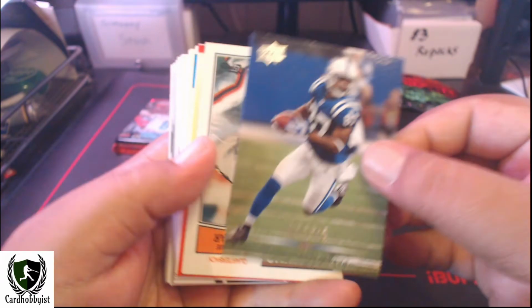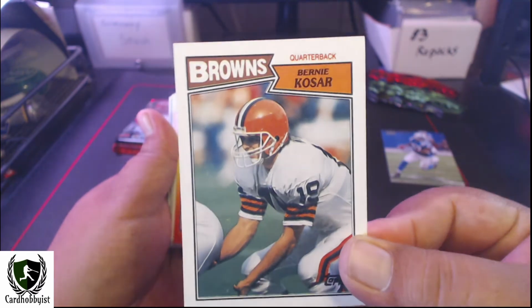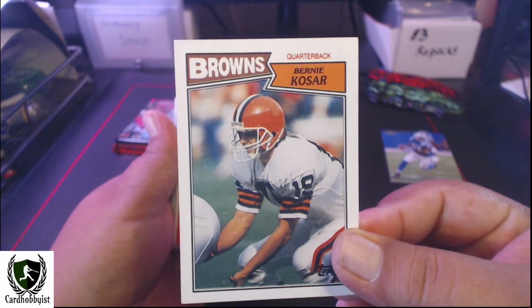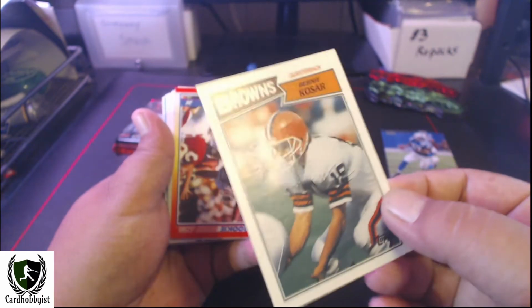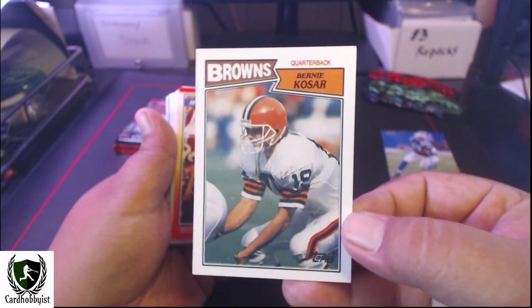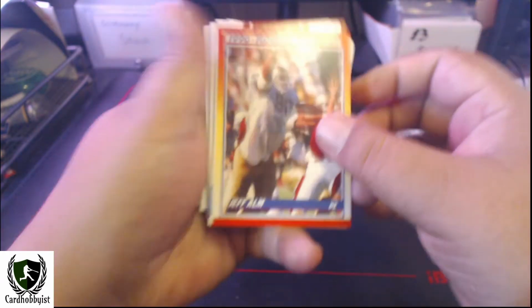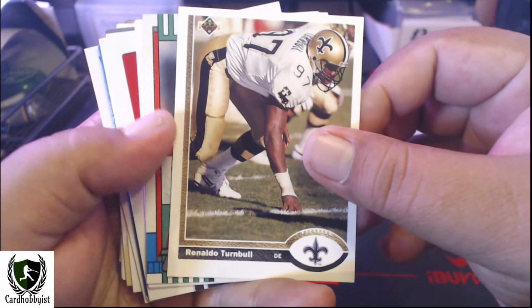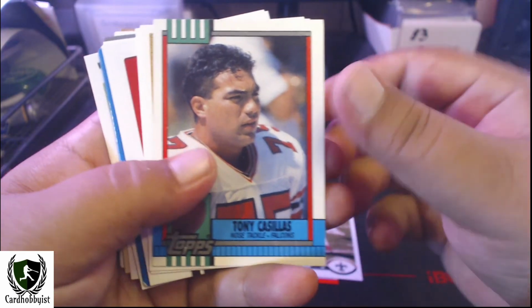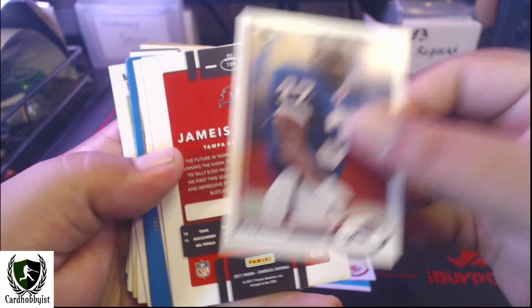All right, Reggie Wayne, PC card. Very nice. Bernie Kosar, another PC card. This is turning out great. Just starting off, this is from 1987. Bernie Kosar tops. Bernie Kosar also a Miami Hurricane. Jeff Alm from Notre Dame. Shout out Joe Mansman. Ronaldo Turnbull. Tony Casillas. Stephon Page. There's a Nate Odoms.